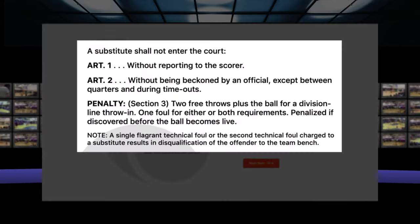Now today we're going to talk about two areas, substitute technical foul and team technical foul. Rule 10, Section 3. Substitute technical foul. A substitute shall not enter the court, Article 1, without reporting to the scorer, and Article 2, without being beckoned by an official, except between quarters and during timeouts.